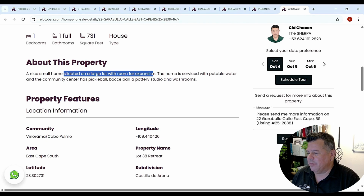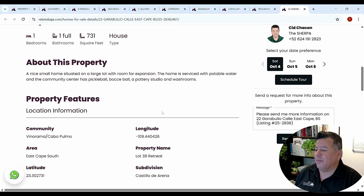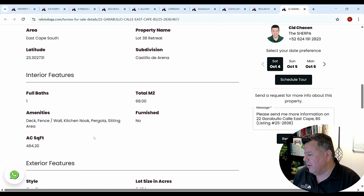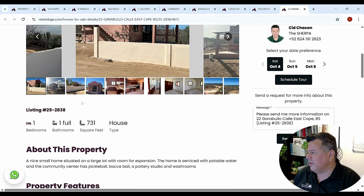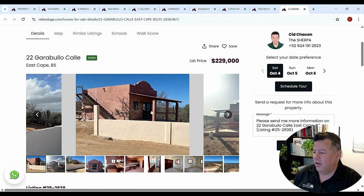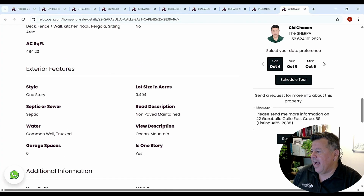On a large lot with room for expansion, which is more than likely the case, okay, the home is serviced with potable water, and the community center has pickleball, bocce ball, a pottery studio, and washrooms. So it looks like you're part of an HOA, 100%. You're going to pay a monthly fee for that. If not, you can pay it up front yearly, of course. The AC square footage says 484 square feet, which is kind of contrary to what they say over here. This is likely including, and this is something for you to really notice, the terrace space. So that means the outdoor terrace right here, as you can see, underneath this little awning, and the rooftop space as well, right? That's what that's really considering. And this is the actual under AC enclosed area space. So something to make note of.